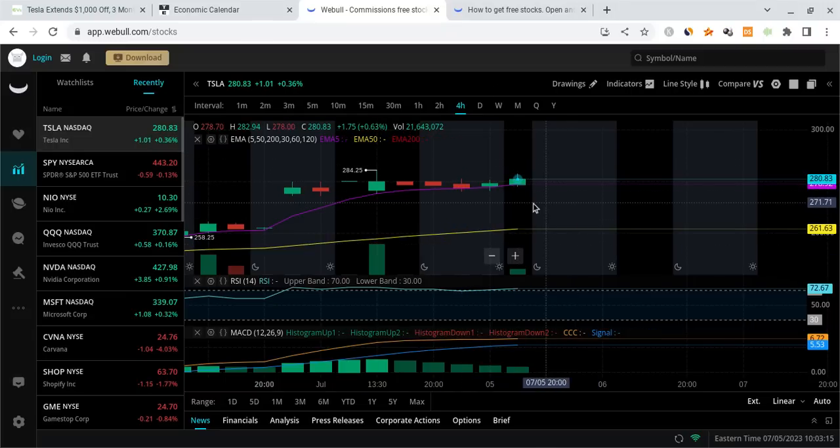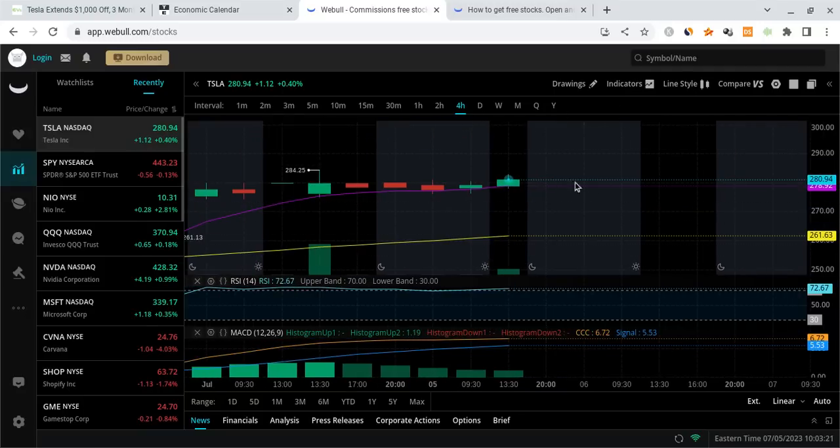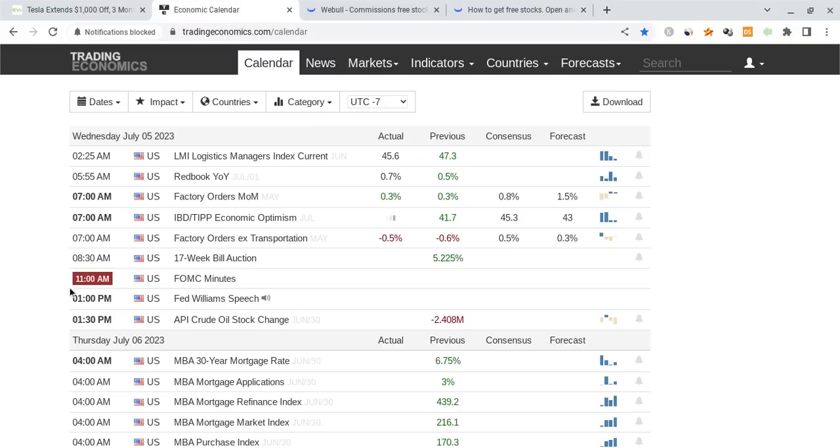So Tesla is currently holding above this $280 level of support. So far, it's looking quite nice as the market's continuing to hold up. But I do have to warn you guys that in just a couple of hours, at about 2 o'clock p.m. Eastern Time, we have the FOMC minutes coming out. And the economic optimism report's about to come out right now.